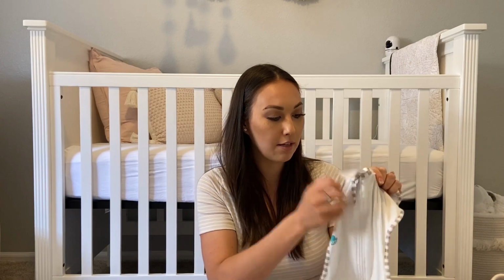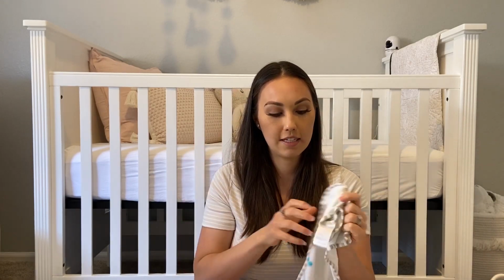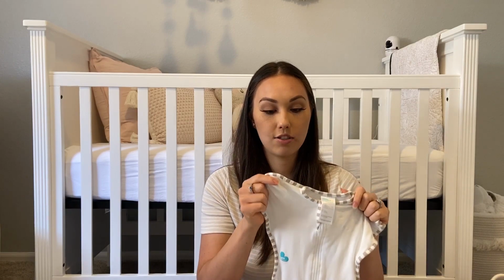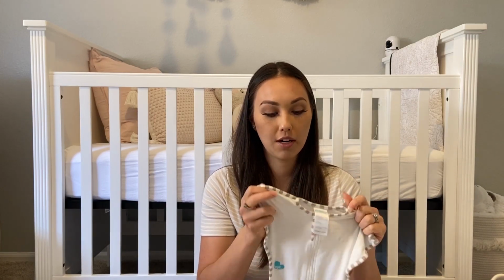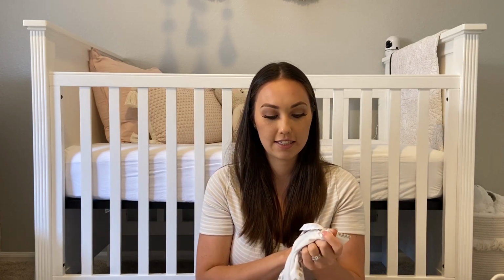And then at that 2-week mark, she just was grunting a lot and seemed really restless in her sleep. So I went to this Love to Dream sleep sack. It zips, and then it's designed so that they can keep their arms up by their faces. And once I switched to this, she was not doing that grunting anymore, and she slept so much better. And I think it was just because she was frustrated that she had her arms more down on her chest instead of up by her face, and that's how she likes to sleep.